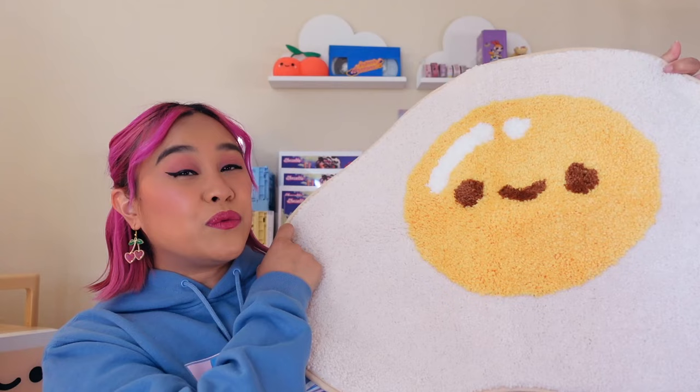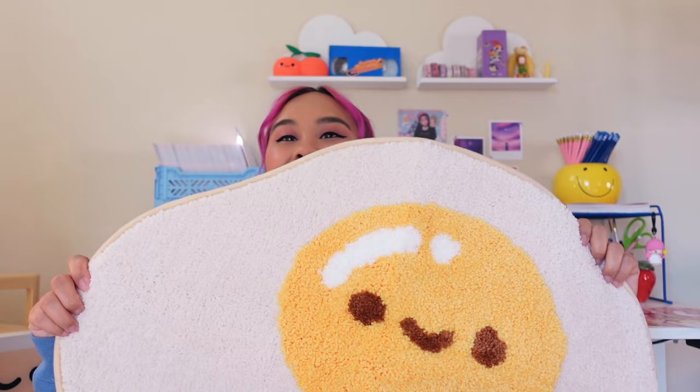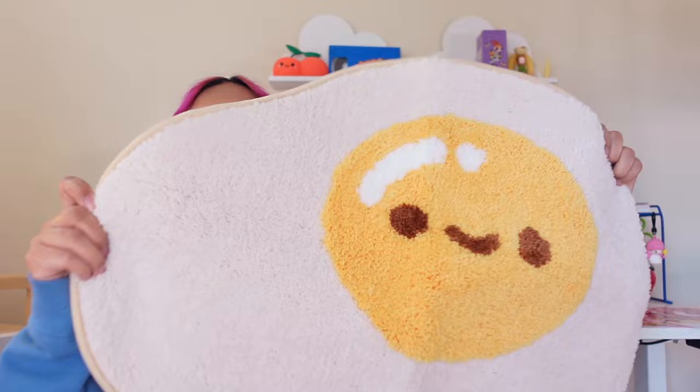I would put it in my bathroom, but I also don't want to get it wet or ruined, so this is probably just gonna go under my desk in my studio. Or maybe I have a door beside my studio which leads out to the balcony, so maybe I'll put the rug there. But yeah, it's so adorable. This is so cute. Oh my god, I love it.